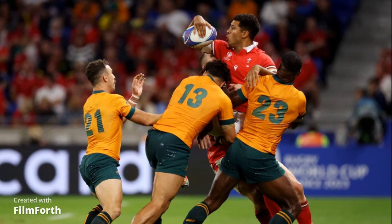Obviously, Biggar and Zammit are going to be injured, so let's just nurse their injuries, hopefully get them back to fitness, and maybe bring in Halfpenny for Williams, just protect Williams more than anything. He plays very abrasively, so let's give him a rest against Georgia as well, and then let's look at the quarterfinals after that and see who we're up against.